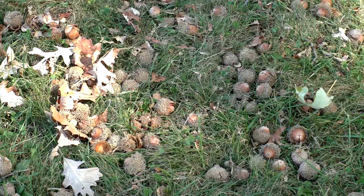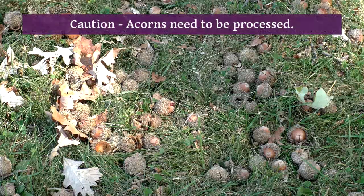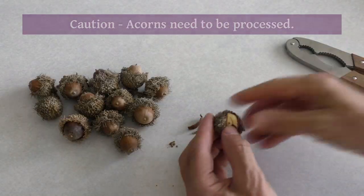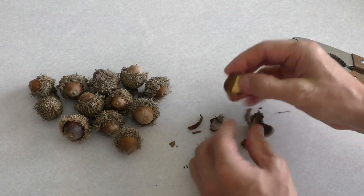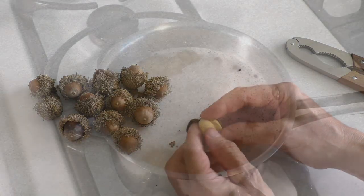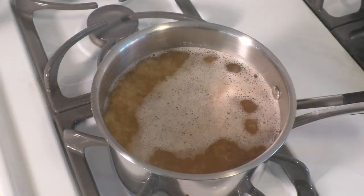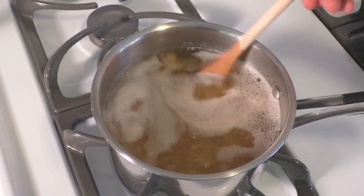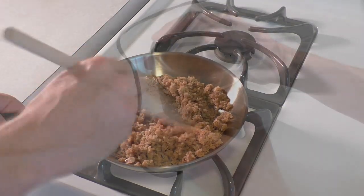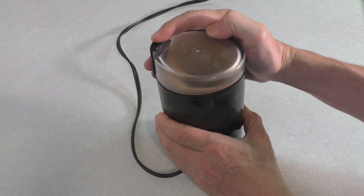All oaks produce edible acorns, but the acorns need to be processed. To process them, I would suggest making acorn flour. And this is done by cracking the shells and picking out the nut meat, pounding the nut meat into a coarse meal, boiling the meal to remove the tannins, toasting the meal to bring out its nutty flavor, and then grinding the meal into flour.